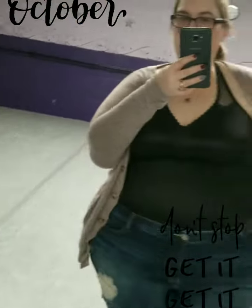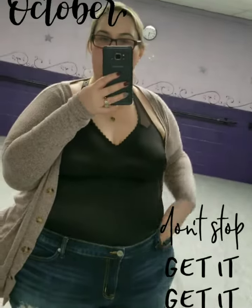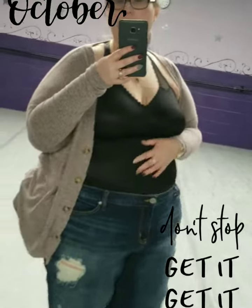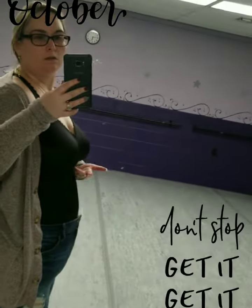I actually need a belt for my pants because my pants are big from it. But look how smooth the support is.